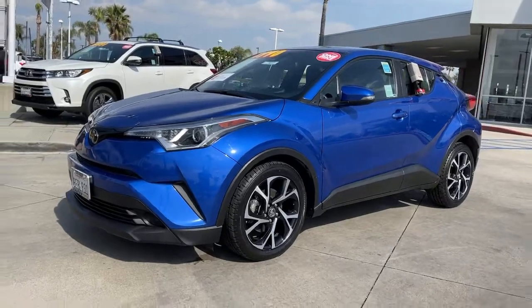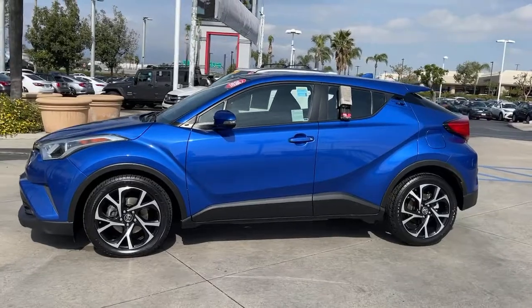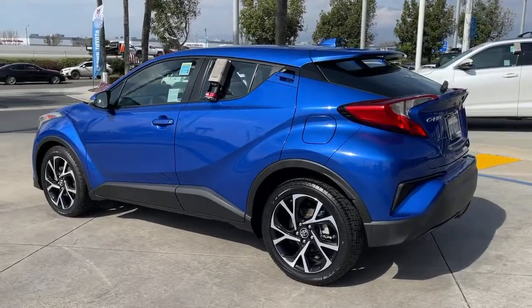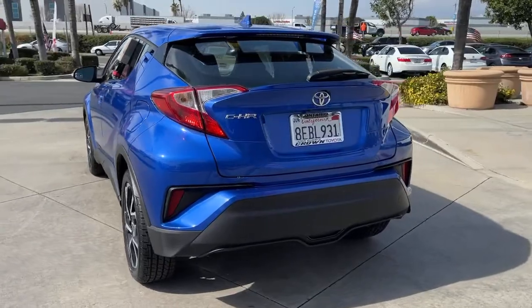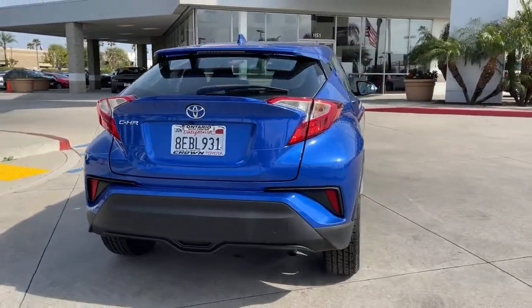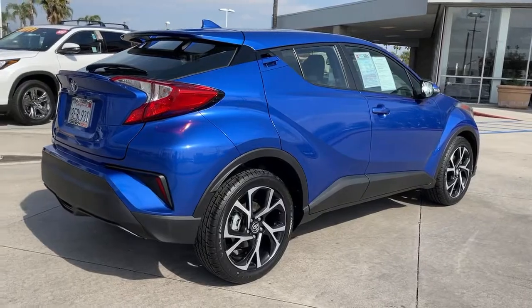Picture yourself in the 2018 Toyota CHR. With less than 45,000 miles on the odometer, this vehicle stands out from the rest. Drive dynamically in this CHR, the small, efficient crossover with standout looks, touchscreen infotainment tech, a flexible interior loaded with creature comforts and spirited performance.